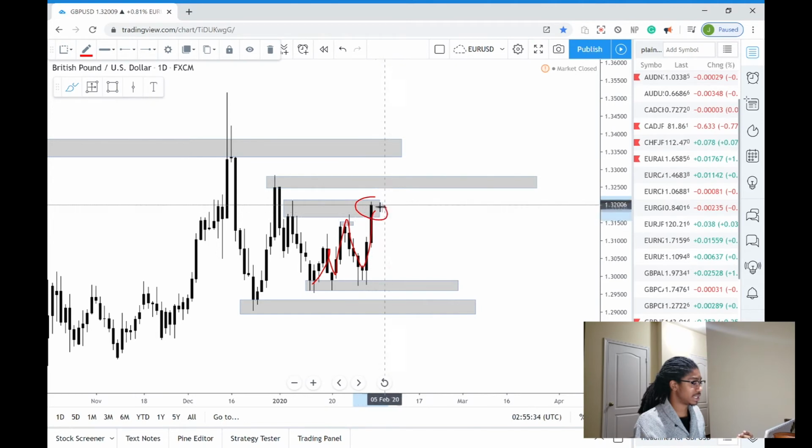We're just looking to see how price will react to this. Right now, we're not getting any sign of sellers. No signs of sellers, so no reason to just hop into a short. Like I mentioned before, I don't really like taking trades in this area due to what's the difference here?